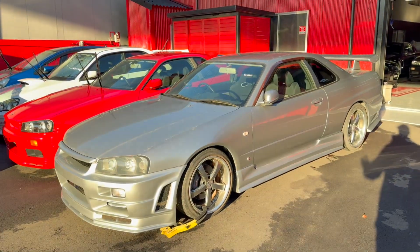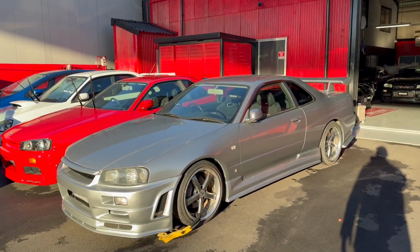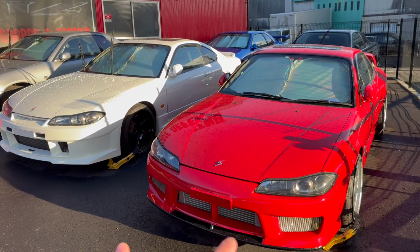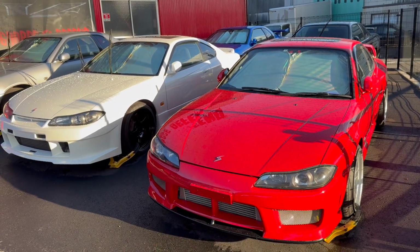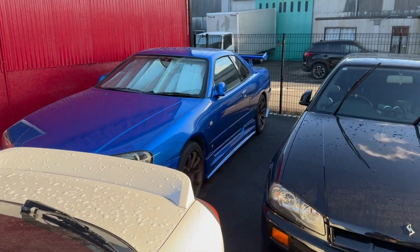And again, I kind of compare stuff to USA because I'm from the USA. That's what affects me. But these can all go anywhere in the world as long as they are legal. The two S15s right here are not quite legal to go back to the States yet. They are both, I believe, 2001 year models, so they'll be ready to go back next year. The blue GTT back here will be legal in a few months to go back to the States.